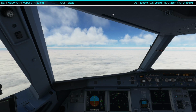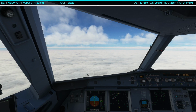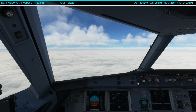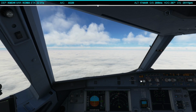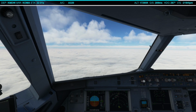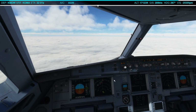Welcome back, everybody. We are just passing 18,000 feet here. That's our transition level here in the United States of America. We're going to go ahead and switch our altimeter to 3016. That is current for Omaha, Nebraska's airport.